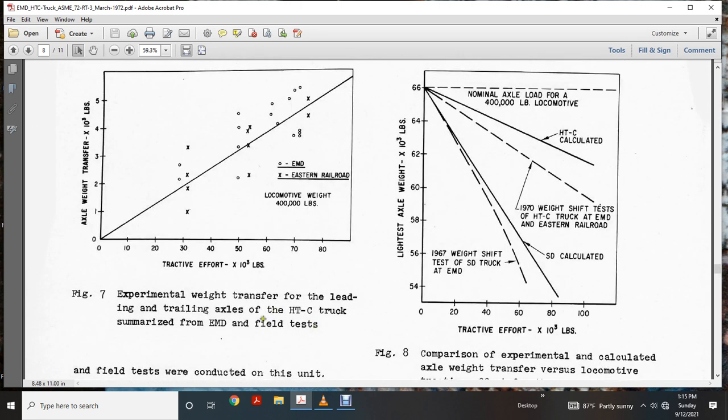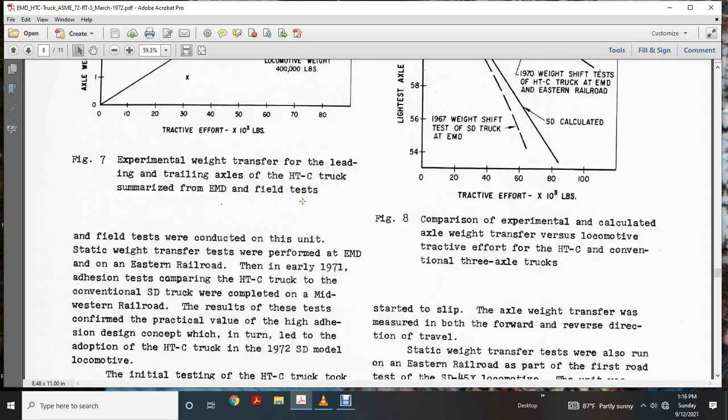Figure 7 shows the experimental weight transfer of the leading and trailing axle of the HCC truck, summarized from the Electric Motor Division field test. Axle weight transfer is in 10 to the third pounds, and tractive effort is in 10 to the third pounds. Circles, EMD; X is Eastern Railroad. Locomotive weight of 100,000 pounds.